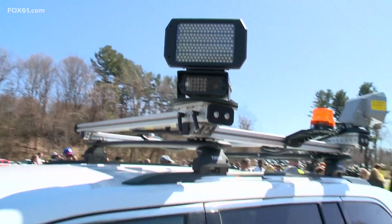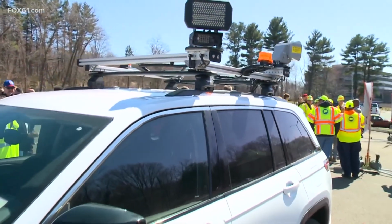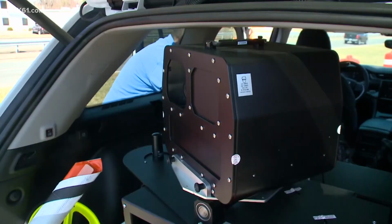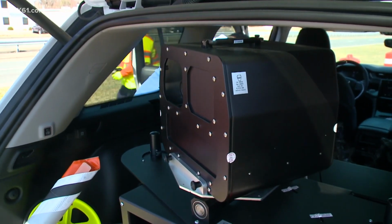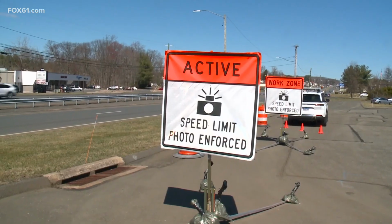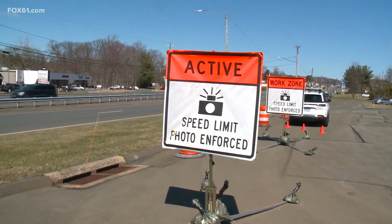Now, the Connecticut Department of Transportation Work Zone safety initiatives will be permanent, going into effect Monday. You may remember the Department of Transportation had been using speed cameras in various work zones across the state to cut down on the number of drivers who exceed the speed limit there. The law allows us to have up to 10 locations active at one time, so more than the 3 that we were permitted during the pilot program.